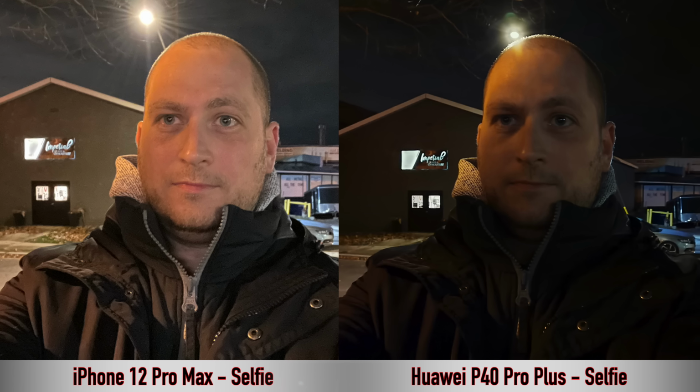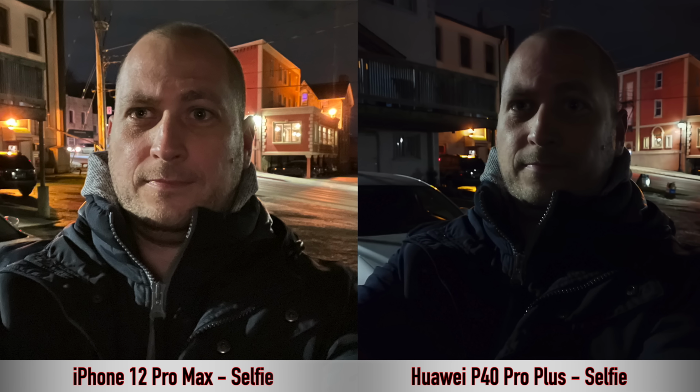As for nighttime selfies, once again the iPhone 12 Pro Max does a bit better because the night mode on it works better than the night mode we actually have on the Huawei. It almost feels like the Huawei doesn't actually do anything when you take a selfie with that night mode. So there you have it, the iPhone 12 Pro Max and the Huawei P40 Pro Plus. The names are becoming quite confusing.